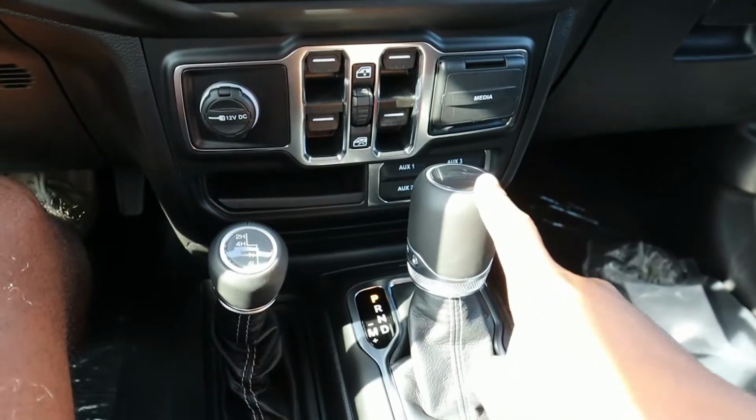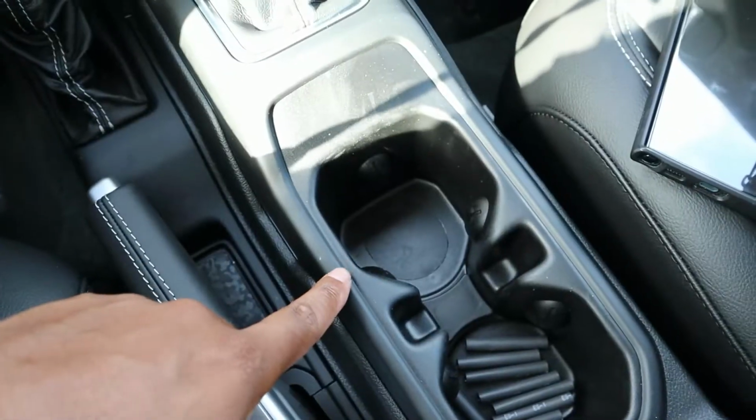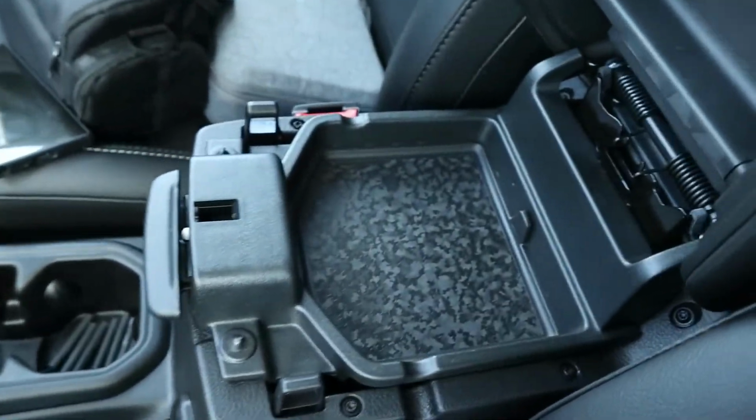Down here, you're going to have your shifter, and then you're going to have your 4-wheel drive control lever right there. Cup holder, glove box, and storage.